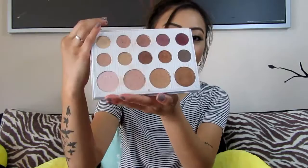Bam. Beautiful, beautiful colors. But when it was first launched on the BH Cosmetics website, it was super crazy. I stayed up so late to try to get my hands on this palette, and I couldn't, and there were plenty of restocks, and it was crazy. But I love Carli. She is super talented. She is so pretty. She is doing some amazing stuff, and this palette is just amazing.